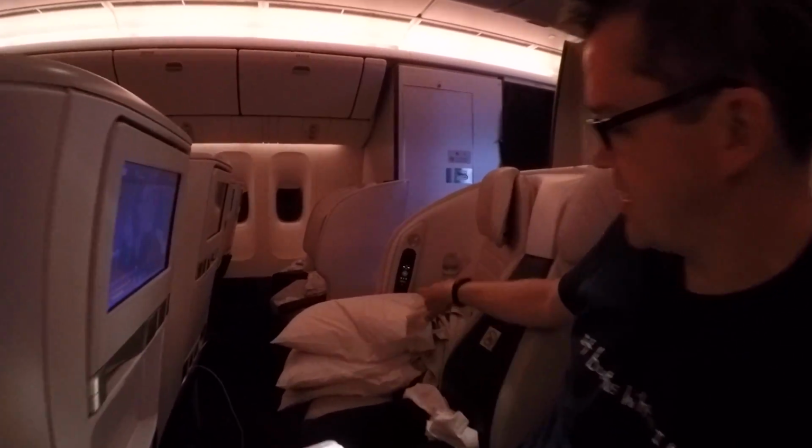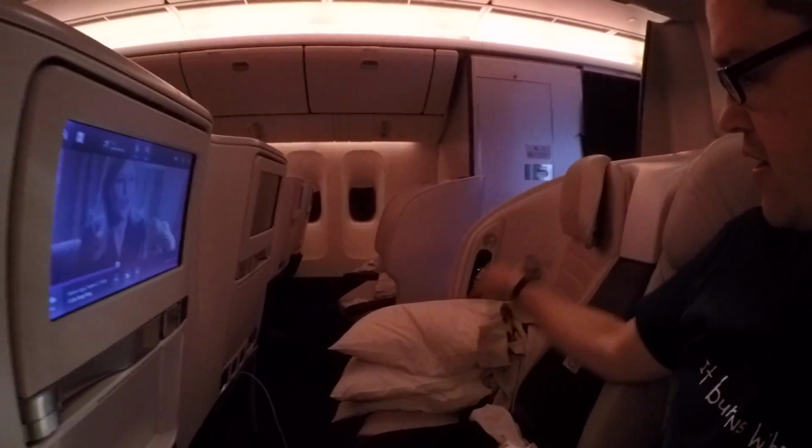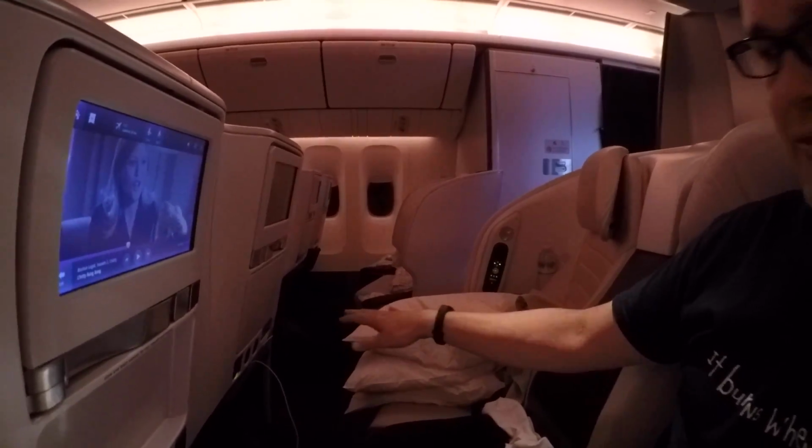I'm on my way to New Zealand. I thought I would share the premium economy experience of flying Air New Zealand with you guys that have never flown Air New Zealand. Hopefully you can hear me. So this is a premium economy seat. They sort of fold out and you can get a bit of leg room.